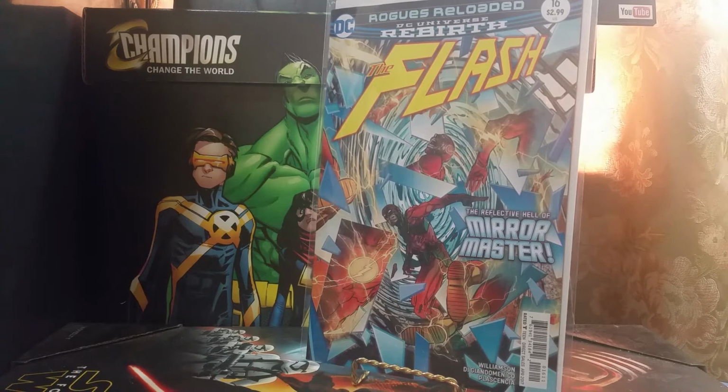Yeah, so Flash 16 again. The artwork, I'm not really feeling it, but the storyline's been great. This one's featuring the Mirror Master, so it's always cool.